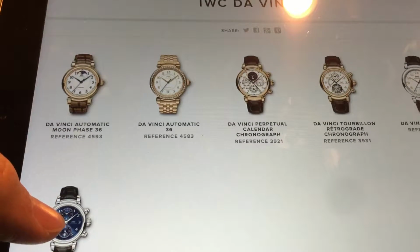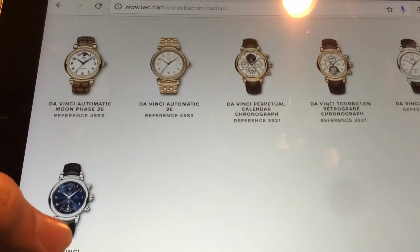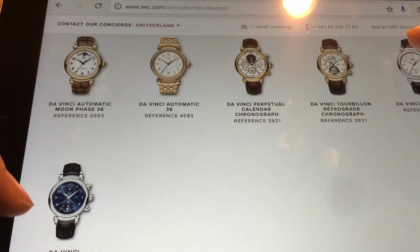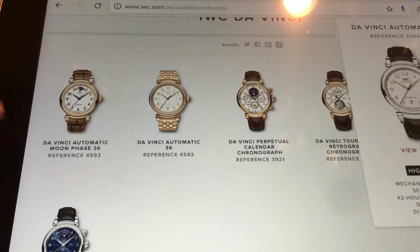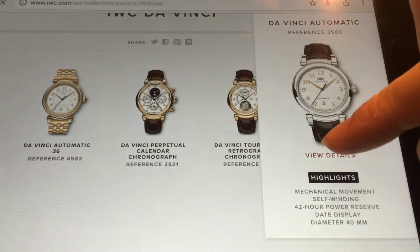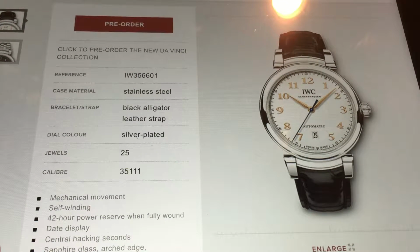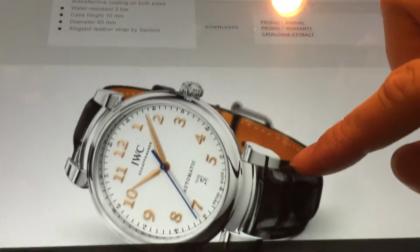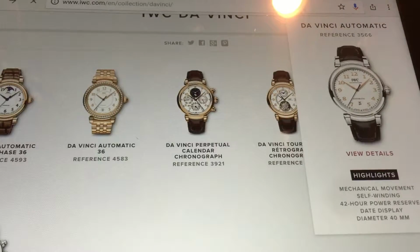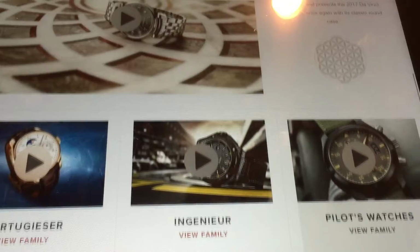IWC Da Vinci. I guess this would be like their dress watches. I probably wouldn't go for a phonograph, but 40 millimeter. Let's see. What's up with the lugs? The 25 looks a little off. The date window looks a little squeezed too. Sorry, Da Vinci. I don't know how they got to use Da Vinci's name, but I don't think Da Vinci designed those.